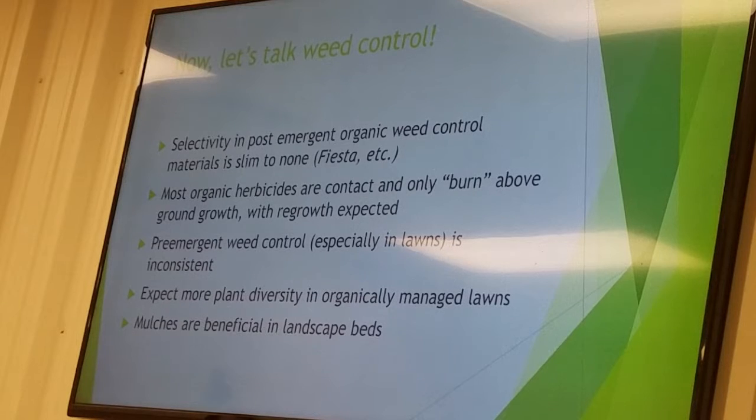Pre-emergent weed control in lawn areas using organic products is somewhat inconsistent. Typically, if you're going to have an organically managed lawn, learn to enjoy diversity of plants. You're going to probably have some plant diversity in there. And that's okay. You know, green is good. It all helps hold the world together. Mulches are very beneficial, especially in landscape beds from a weed control standpoint.